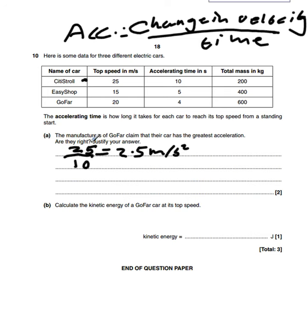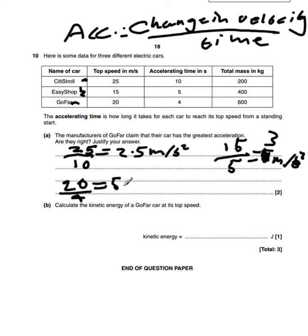Let's take a look at our next one. So our Easy Shop, that has a change of speed of 15 divided by the time that it takes to accelerate, 5 seconds, and that means it's got an acceleration of 5 meters per second squared. Take a look at our final one, Go Far. That has got a change in velocity of 20, and it took it 4 seconds to do it. 20 divided by 4 is 5, and I've made a mistake over here. What should that be? That should be 3. So my bad. Meters per second squared.